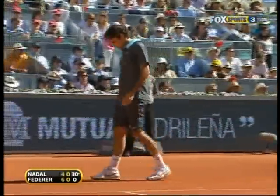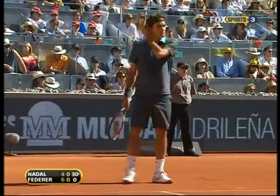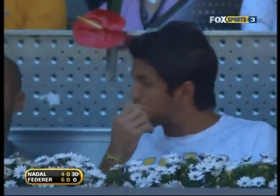At the baseline, he'll quite happily half volley all day long, but the difficulty of doing that on this particular court is that it hasn't had time to bed down, so you get a fair few bad bounces. Fernando Verdasco in the house there, supporting, I'm sure, his Davis Cup teammate.